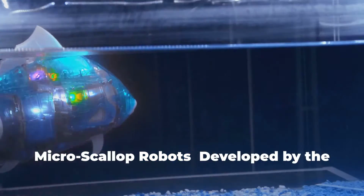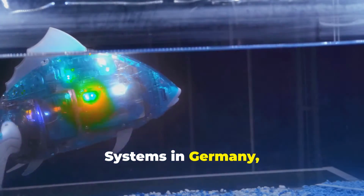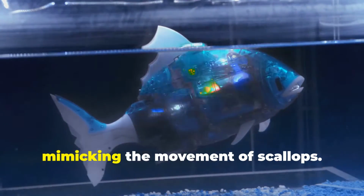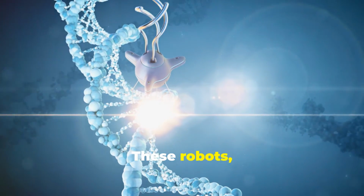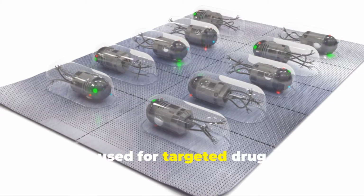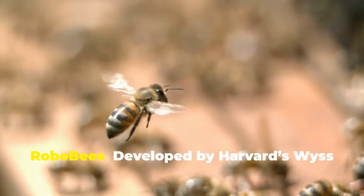Microscallop robots. Developed by the Max Planck Institute for Intelligent Systems in Germany, microscallop robots are designed to swim through the human body, mimicking the movement of scallops. These robots, which are smaller than a human blood cell, could be used for targeted drug delivery, offering a non-invasive way to treat diseases.